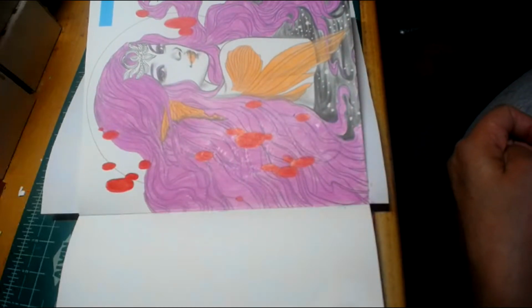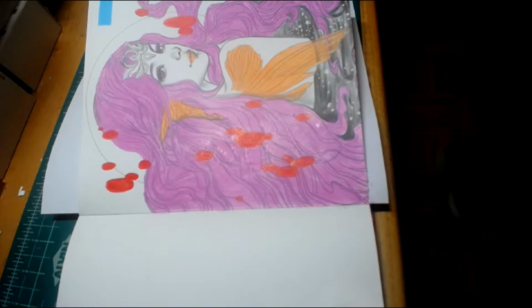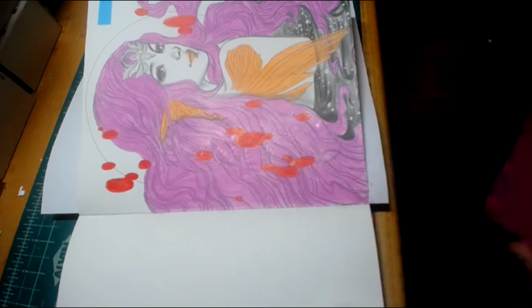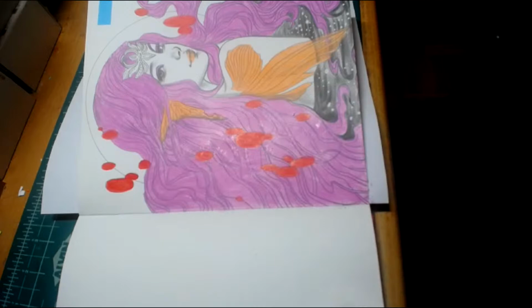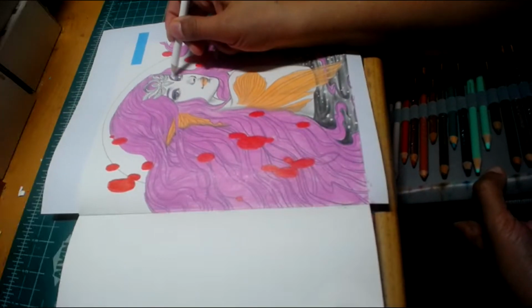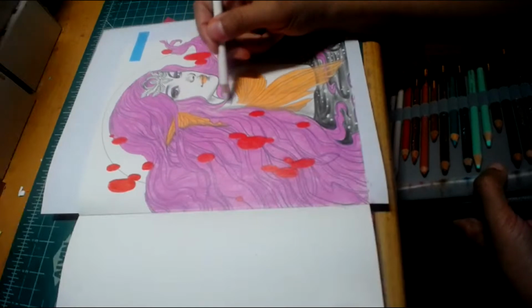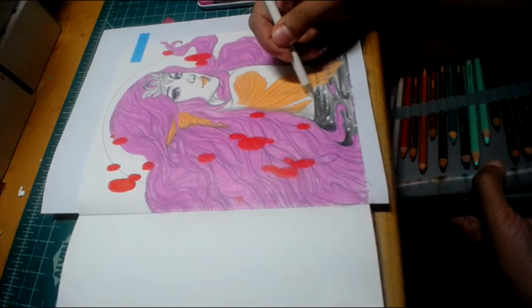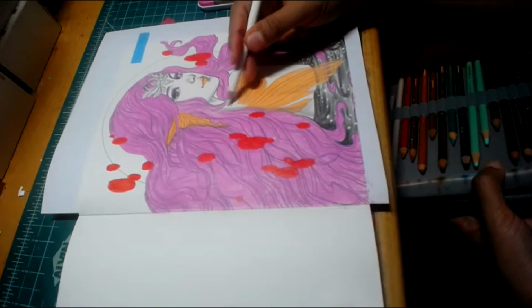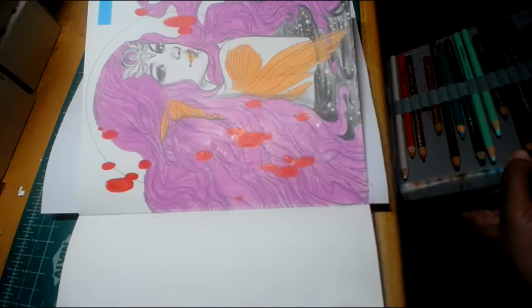Where's my white pencil? I'm always missing my white pencil. There we go, my white pencil. You understand why I'm putting the white down first on the skin tone. Henna.